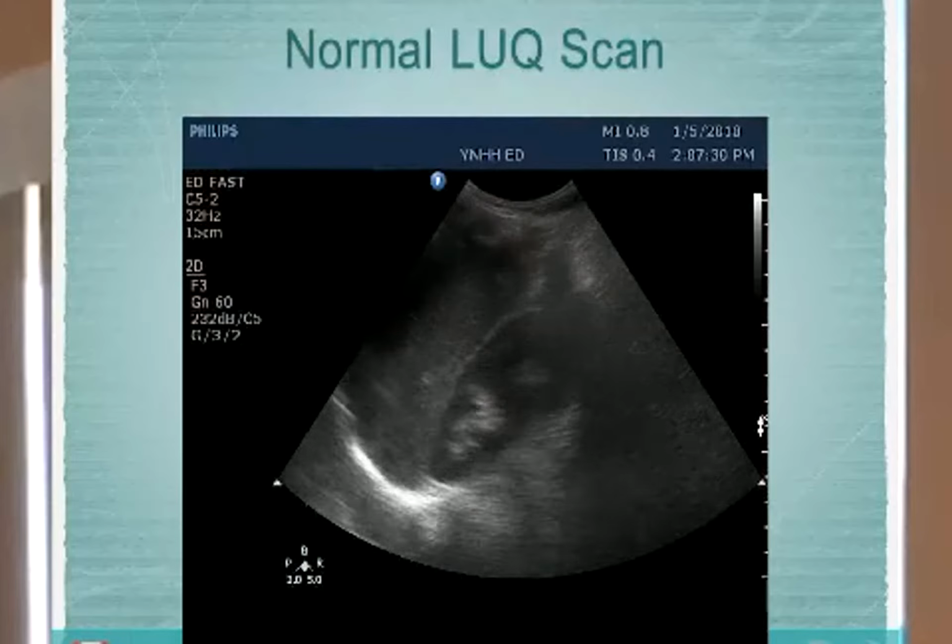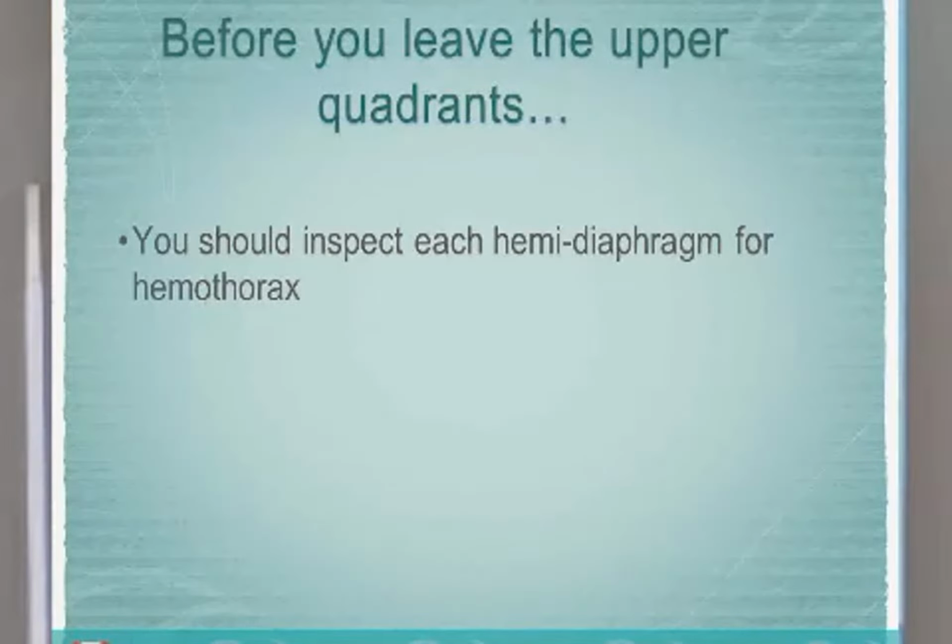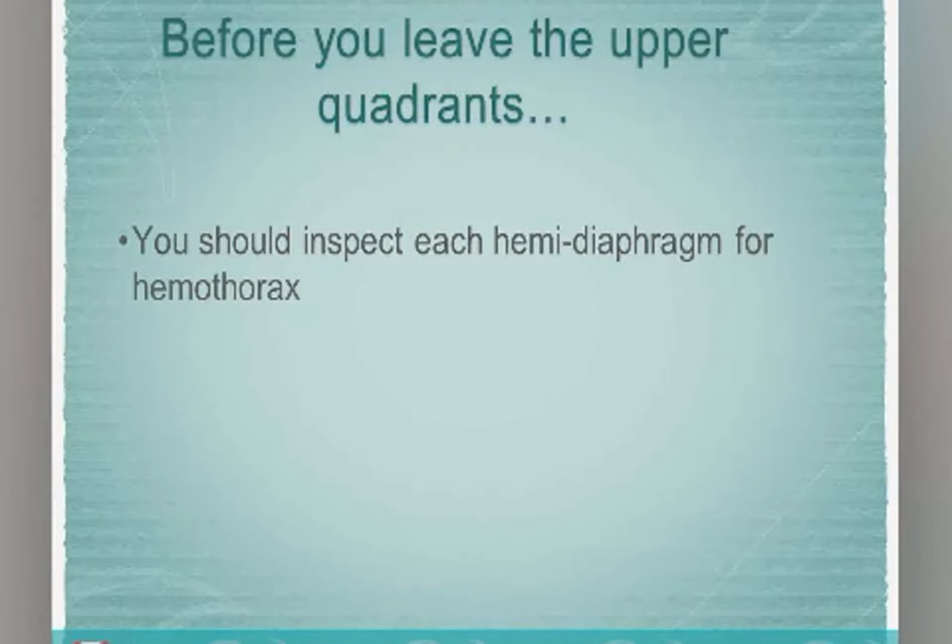So again, lots and lots of slides reiterating a lot of the same things. Before you leave the upper quadrant, same technique on the left upper quadrant, looking in the splenorenal junction in the same way, fanning all the way through for free fluid.